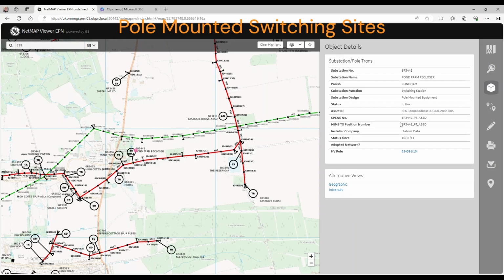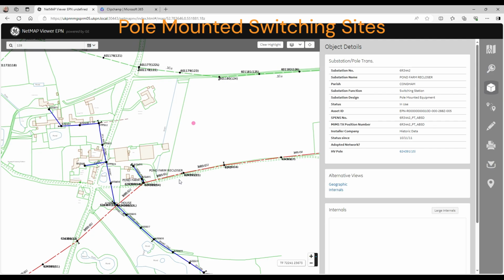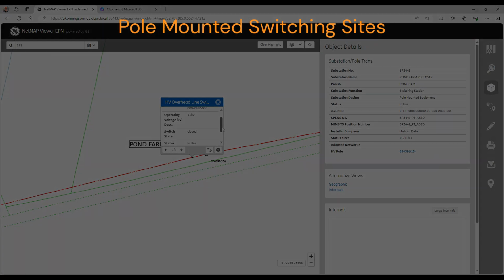For connectivity and tracing reasons, the switches and fuses have been captured on the overhead line that it is connected to, placed 4 meters away from the pole for clarity. Each switch is indicated by a triangle. A filled triangle indicates the switch is closed, whilst a clear triangle indicates the switch is open.